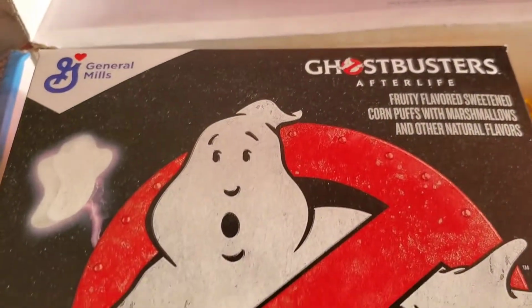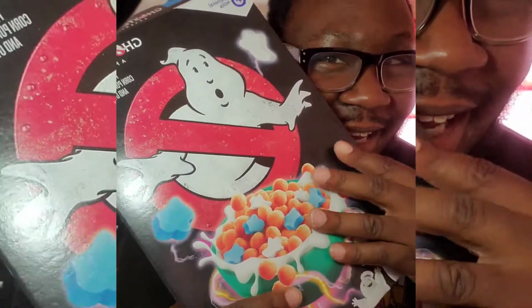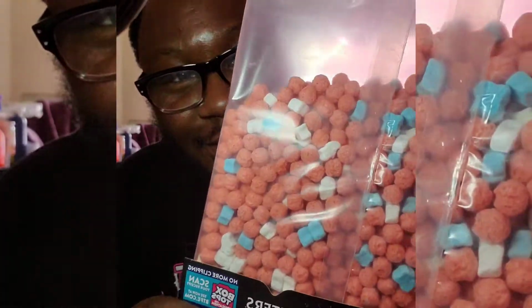Ghostbusters Afterlife cereal first. Let's try this out. New Ghostbusters cereal. Ghostbusters Afterlife cereal. It's fruity flavored, sweetened corn puffs, marshmallows, and other natural flavors from General Mills. General Mills just sent me this. This actually was sent to me. The correct box was sent to me about a month ago, and they just sent me a new box. It's pretty special. So if you didn't see that, go to the other video. But that's how it looks.